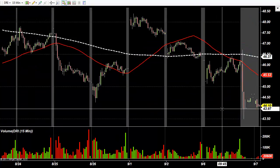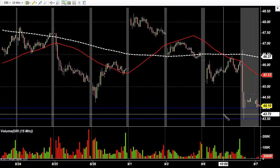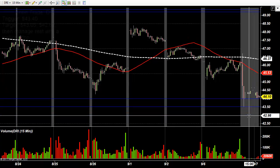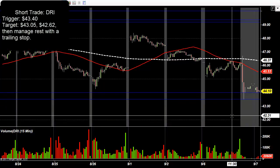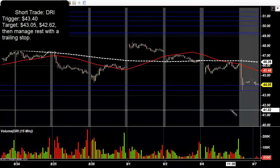Next we have DRI. Gapping down this morning. Looking like we could open around 44 to 43.50. Actually want to wait and take this short below 43.50. So right around 43.40, take this short. First profit target is going to be about 43 cents from your entry. Second profit target is going to be 86 cents, and then I would trail a stop.